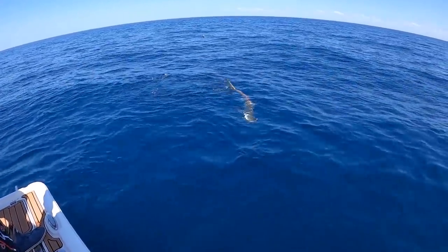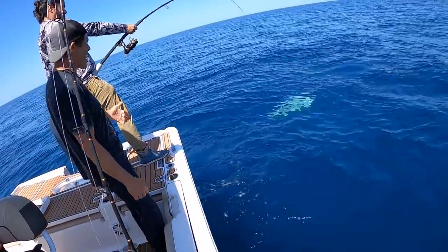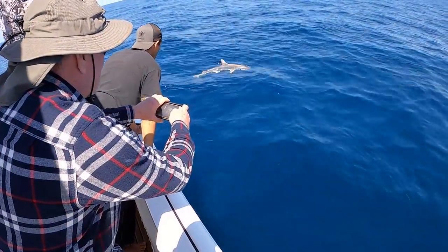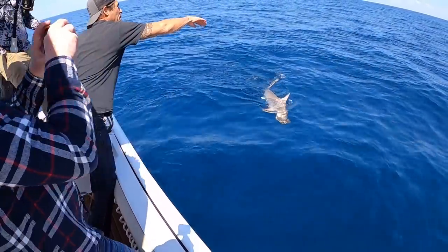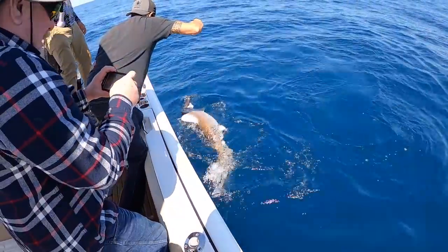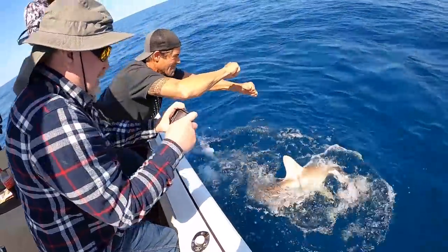Yep. Hey, how fun is that? Is that a first? First time. That's your first hammerhead? First hammer, man. First true hammer. Love it. Get a turn. The little guy, he's beautiful. Look at how coppery, how gold he is. Yep. Get his power. Okay.